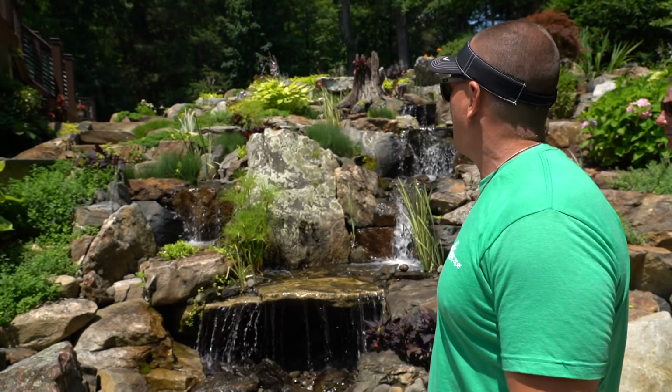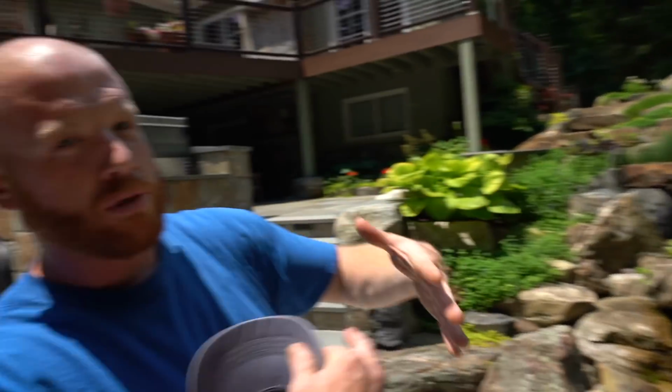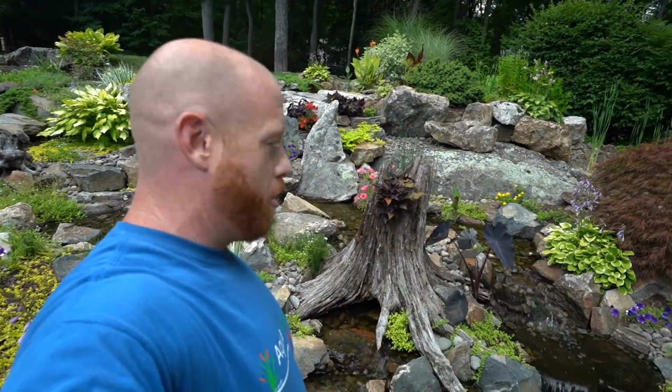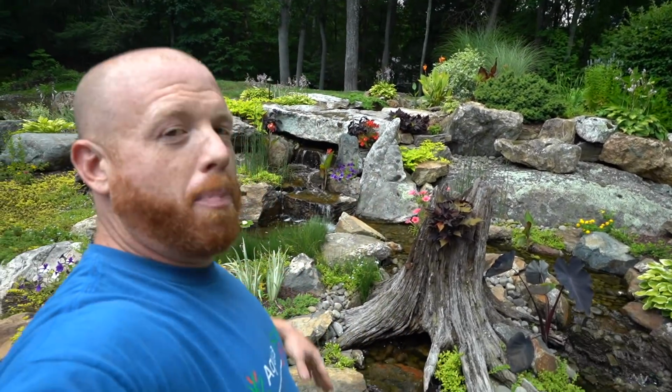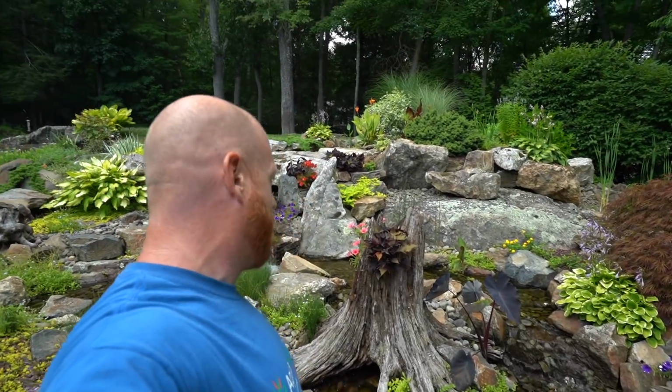Two separate systems here. Okay. Two pondless systems. And where the stump is up top is where the two systems marry together. Right here underneath the stump, we actually have two features meeting each other. So we can run everything from the stump down or everything from the stump up. And you wouldn't even be able to tell the difference. And the stump sits right over the top of the transition.